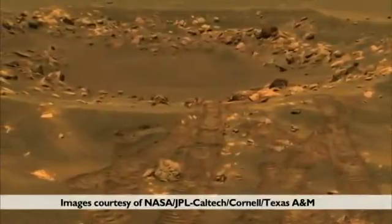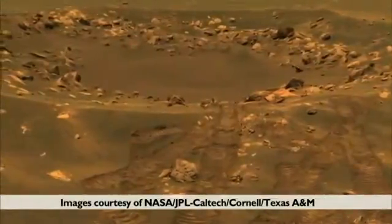These images also tell a story of exploration. Not just the science, but the process of uncovering that science and driving for kilometers across the surface of another world and exploring as you go. The Mars Exploration Rover mission was launched by NASA in 2003 to find evidence of water, and it did.